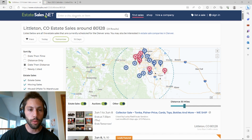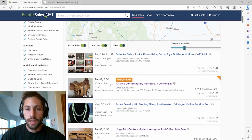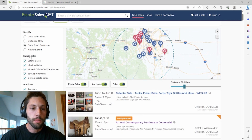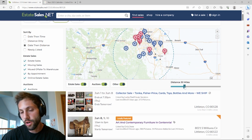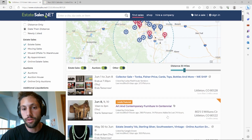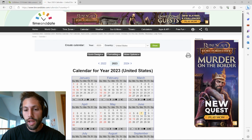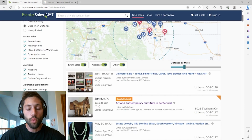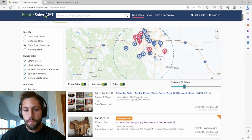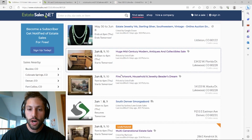So basically, I go to estatesales.net, type in my zip code, and you can adjust the distance you're willing to drive. I set it to 30 miles. Right now I'm recording this on the 7th, and we are looking at what is on the 8th of June. Before this, I went through and opened up all of the sales that start on June 8th.